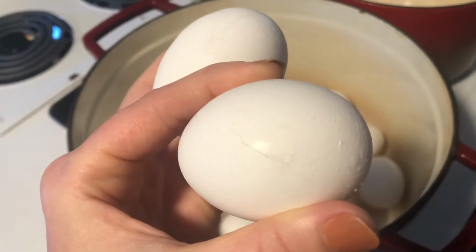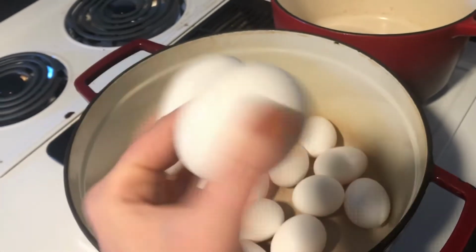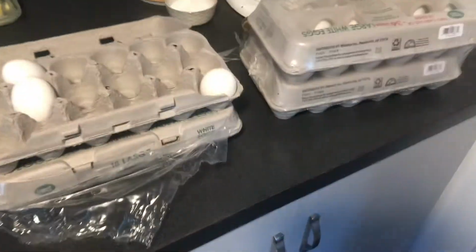Ooh, this one's cracked, that one's cracked. I'm not gonna use these. I'm gonna give these to the dog. And yeah, I need to inspect these eggs. Something I didn't think about, but fortunately, I think we might have enough.